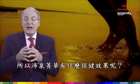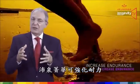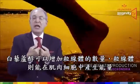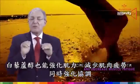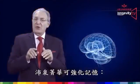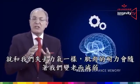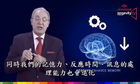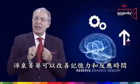So what are the health benefits of Reserve? Reserve increases endurance. Reserve increases the number of energy-producing mitochondria in muscle cells. It also enhances muscle strength and reduces muscle fatigue, along with improved coordination. Reserve enhances memory. Much the same way that we lose strength and endurance in our muscles as we age, we also see a gradual decline in memory, reaction time, and processing of information. Reserve enhances memory and reaction time.